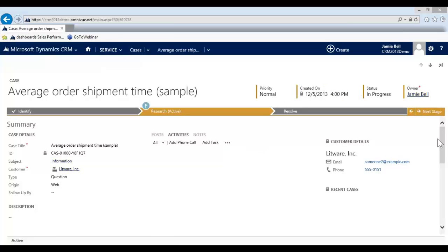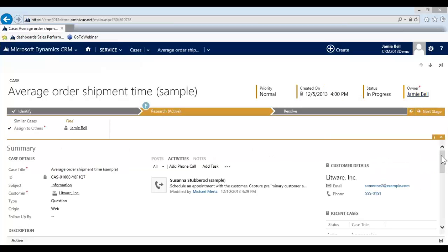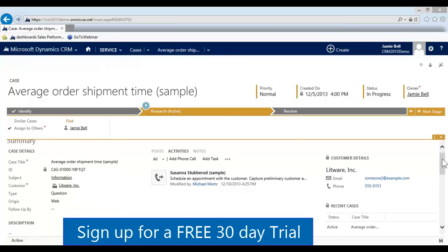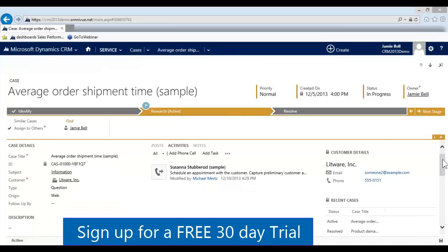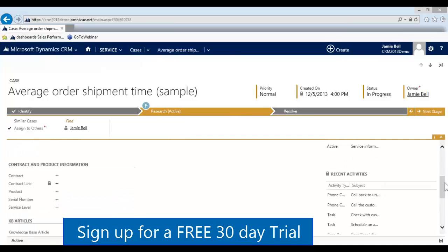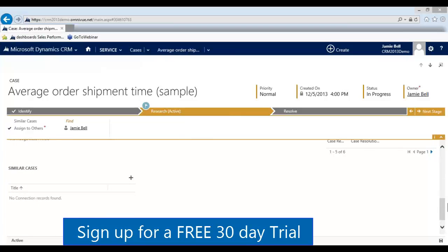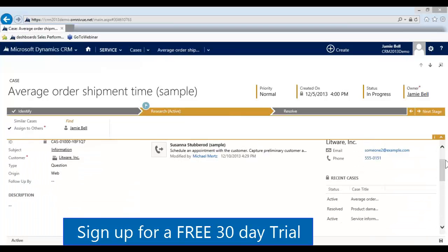Again, as you've seen throughout the few examples I've shown, we have our business process here. And again, this is looking for similar cases, who this is going to be assigned to, and then I could move on to the next step. I've got my case details, my activity records in the center again, and then any supporting information that I might need from the knowledge base articles to similar cases to help me resolve this.